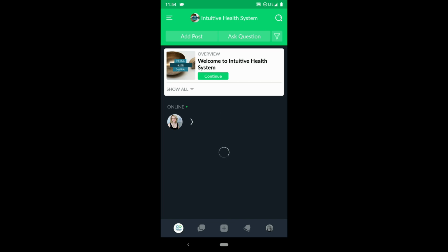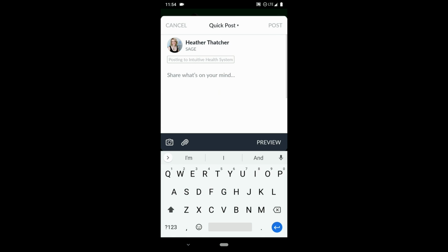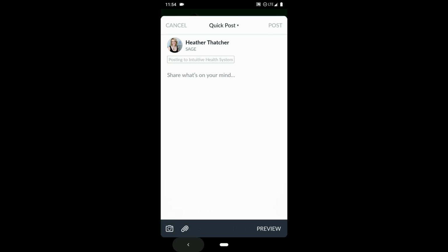So we're going to look at the learning space here, and it's going to open up. This is a separate space, a separate news feed where we can put just information related to us in the intuitive health system. So it's the same kind of deal. You can click this and create a post here, and you'll see it's posting to the intuitive health system.